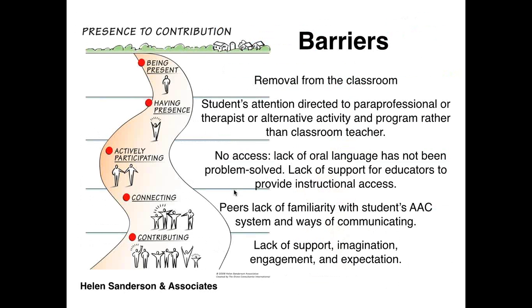For our kids with Angelman, there are just so many barriers. So, for example, a barrier to being present, to even getting on that first step to the road to contribution, is that so many of our kids have been removed from the general education classroom, or they have a placement in the general education classroom, but they're constantly being separated from it, or always being taken for body breaks, that kind of thing.